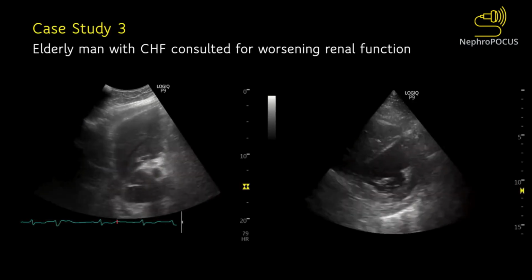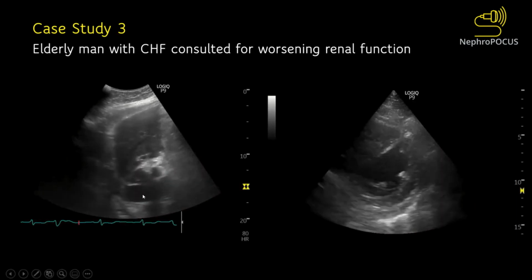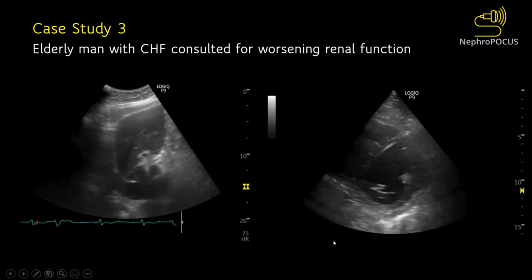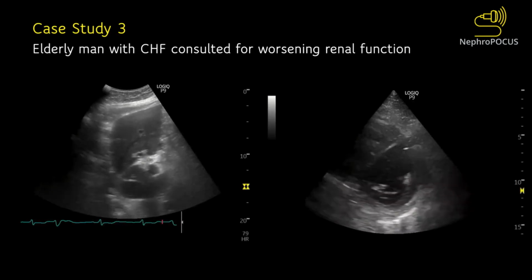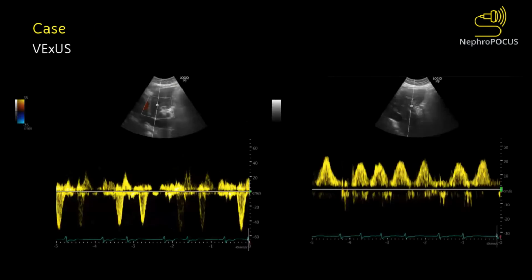An elderly patient with CHF was consulted for worsening renal function. This is another latest case. Here is the big plethoric IVC. And interestingly, you can see the D-shaped septum here. So that's one thing to remember. It's probably both in systole and diastole. He has some pulmonary hypertension, so probably both volume and pressure overload. And looking at the VEXUS, here I have the EKG. This can be confusing without EKG because this patient had arrhythmia. But here I can clearly tell based on the EKG that it's only the D wave that you're seeing below the baseline. And the portal vein is almost 100% pulsatile.